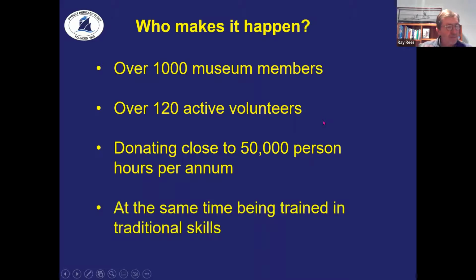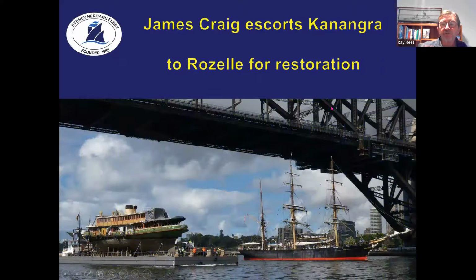And again, as I mentioned before, we train people in traditional skills, and there's a lot of multi-skilling. You might have a doctor who comes into the workshops at Rozelle, and he says, well, I don't want to be a doctor here. I want to learn about electrics. So he works doing electrical work with the electricians. And another person says, I'm a chemist and I don't want to do chemistry, so I want to plate the hull and I'll learn about hot riveting. So there's a lot of multi-skilling that goes on in our areas.